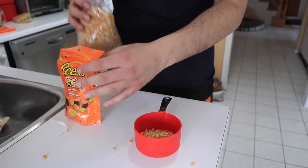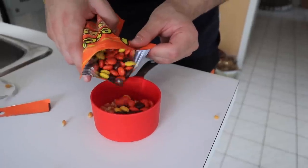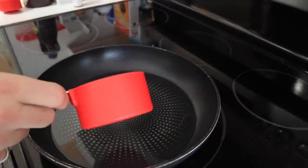Oh my God, okay. Ignore that. And then just a little bit of Reese's Pieces on top. Corn on top. That should be it, a nice balance, as you guys can see. Perfect, now let's head to the pan and drop it right here.